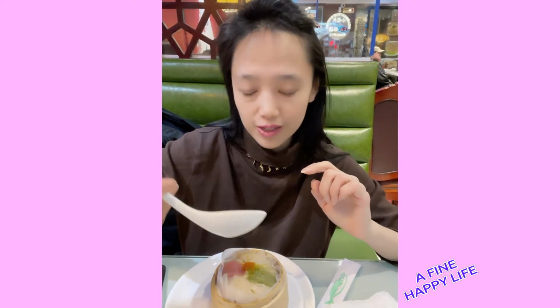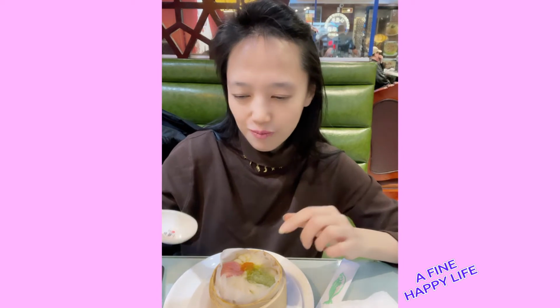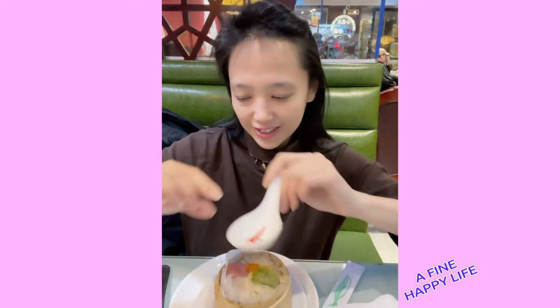I am about to dive in. Now, my little soup spoon is not going to be able to collect all of the soup in here. I'm wondering if I should transfer it into my little dish to get every last drop of it. So let's give it a try.